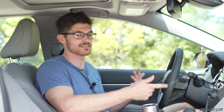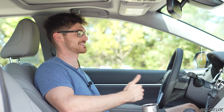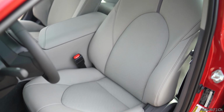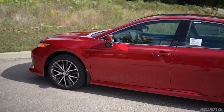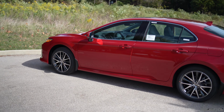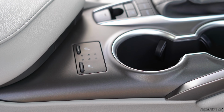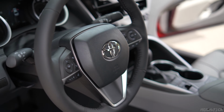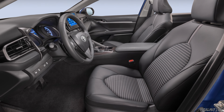But if you go up to the SE specs, you'll have SofTex, which is a nice durable leather alternative, or you can go for the standard leather in the XSE and XLE. You can get ventilated seats on the top specs, but it's in a package, as is a sunroof. In fact, you have to opt for that on any Camry. Heated seats will come in the higher trim models as standard, and those are available on the LE and SE. Plus, a heated steering wheel is an option on almost all Camrys, but apparently the SE Nightshade is too icy for either of those.